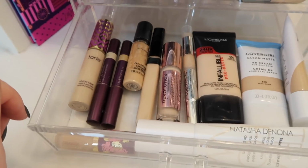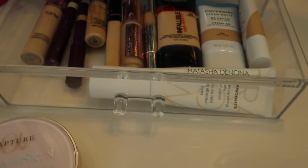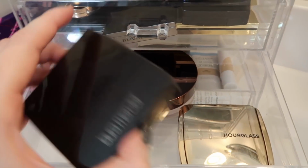They don't carry MAC. So I think that's it for this drawer. I need to take this out. The Tarte Creaseless I ended up not loving, but I love the new Revolution. Next up is powders and bronzers. I use this every day.